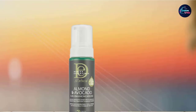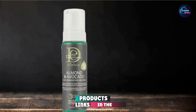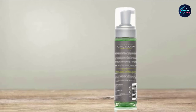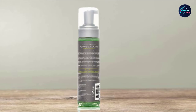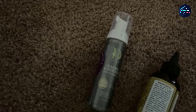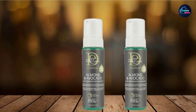The number 6 position is dominated by Design Essentials Almond and Avocado Curl Enhancing Mousse. Design Essentials Almond and Avocado Curl Enhancing Mousse is a quick-drying mousse that gives you perfectly defined luminous curls. This natural curl-enhancing mousse is infused with olive oil and vitamin B complex that define, seal, and polish each hair strand. Olive oil provides moisture to your hair and vitamin B complex provides strength and elasticity to promote healthy hair growth. The enhancing formula of this mousse leaves no sticky residue, no frizz, and no crunch while styling your hair. This mousse has a soft, pliable hold, dries quickly, reduces frizz, and imparts a natural shine to your hair.